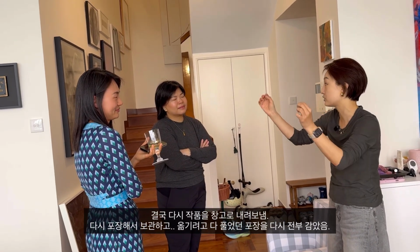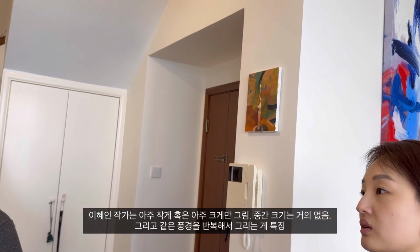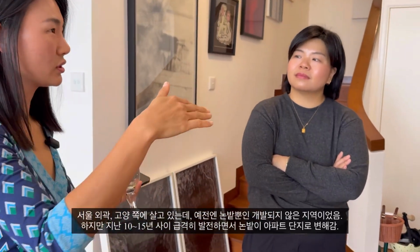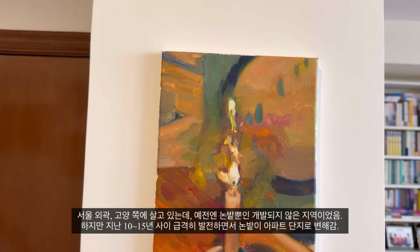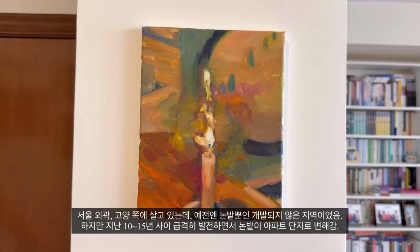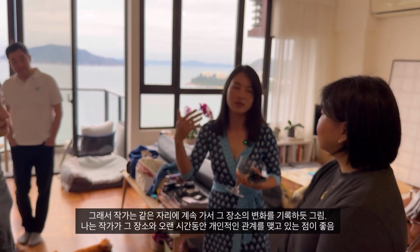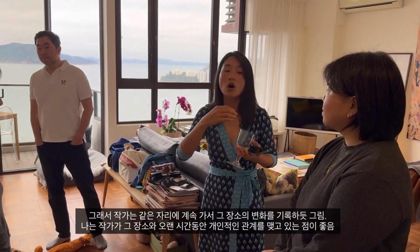This artist paints either really tiny or really big. There's no in between. Also, the unique thing about her is that she paints the same landscape over and over again. She lives in the outskirts of Seoul, in Goyang, which is a bit further north. When she was younger, it was underdeveloped, rice fields and things like that. But in the past 10, 15 years, it started developing really fast. So she saw the rice fields changing into high rises and apartment complexes. She keeps going back to the same spot and painting it to see how it changes. I like that she has this personal relationship to the site, and that it's a long-term relationship as well.